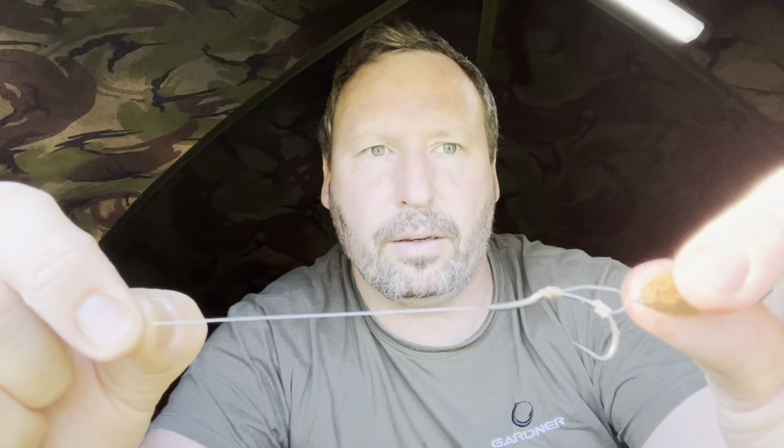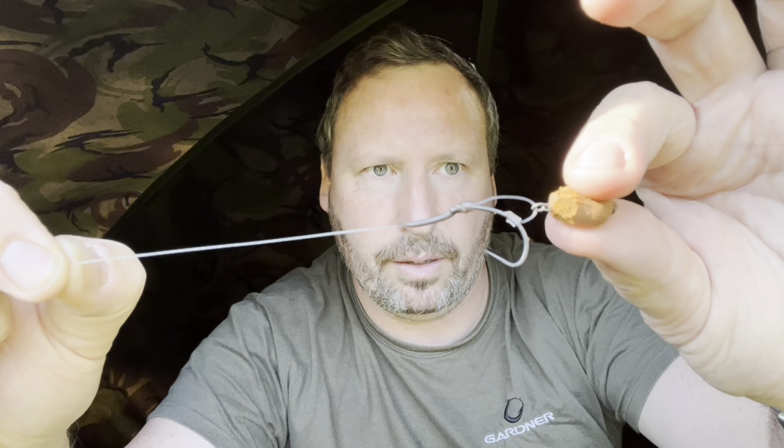Now some people like to tie a knot after they've put the hook onto the ring swivel, and it sort of looks like that. I tend not to. I tend to leave about that much and just blob it, and it's never been an issue. So nice and straightforward. I'm just going to blob that down, just flatten that down, and that is the end result there.